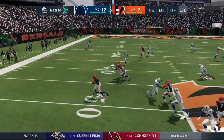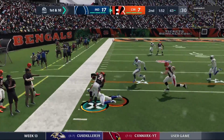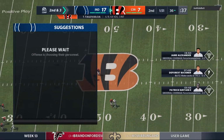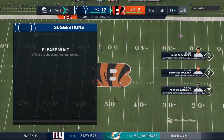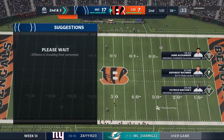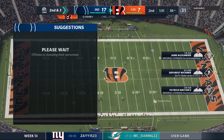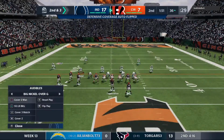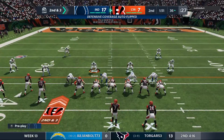After the turnover, it's Tua. They set up the screen for Henry. And he'll go out of bounds after taking it a little further down inside the 40. 7 yards there on the first down screen play. For a second there, I thought that might break big. Screen pass. Looked like it was coming together. Looked like there was an opening. Still, ended up with a solid game.